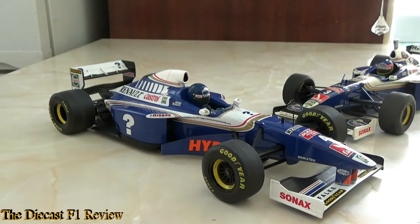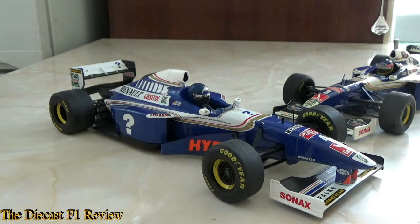Onyx's version, which I don't have, I think is an alright version. I don't know much about it. I haven't seen the quality of it, or at least held it in my hands to know the quality of it, but it looks quite a solid car. It does come in quite a garish box, but it has got the Heinz Frentzen collection badge on it, so that's why this version is called the German driver, because Minichamps did not have the rights to the Frentzen name.